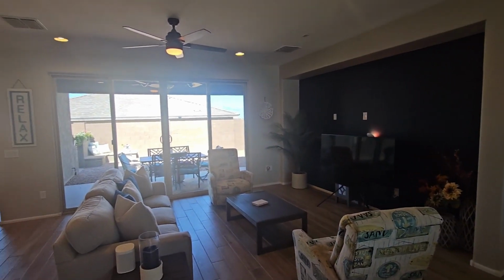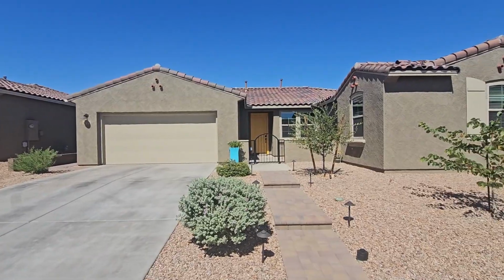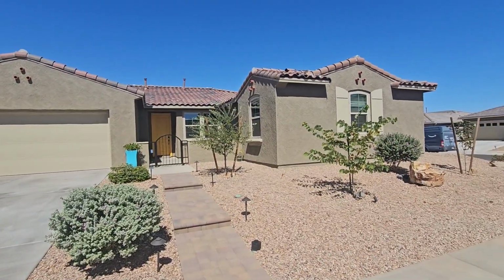This house was built in 2023, mid 2023. So it's basically like new, and you'll see it is meticulous in there, almost like walking into a model home. Not only that, it's situated on a corner lot in the community that is almost towards the dead end. So there's not a lot of through traffic right here.